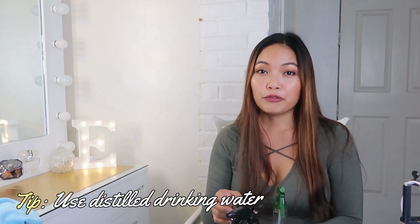Just a quick tip, make sure to use a distilled drinking water for your cleaning products instead of tap water, so your products will last longer. I usually just make half the bottle and it's already good for 2 to 3 weeks depending on how often I clean. And as you can see, it's very budget friendly.